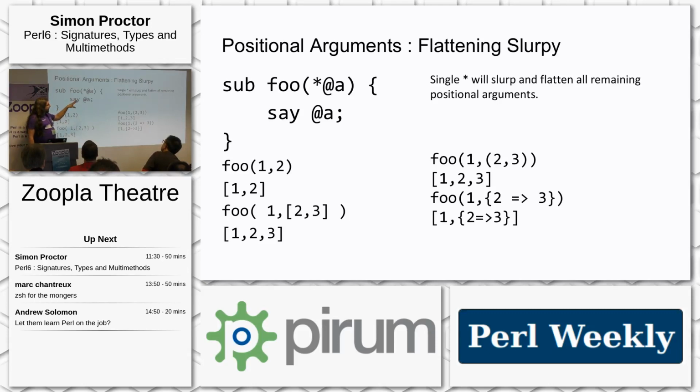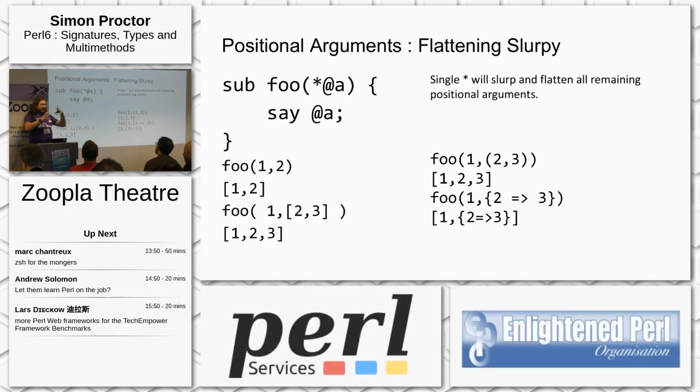Now, there are 3 different ways you can change that to instead say: take all the rest of the positionals in this function call and put them into this array. So the single one flattens the remaining positional arguments. So here we have that array gets flattened down to a list, and that gets flattened down to 2 elements in that array. The list over there also gets flattened down. I don't think it goes more than 1 level deep recursively though. I'm pretty sure. Yeah.